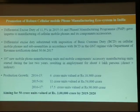So we put in a phased manufacturing program, a 4-year program, which was notified with the objective of substantially increasing the domestic value addition and establishing a robust cellular mobile handsets manufacturing ecosystem in India. This phased program covers several items, which I will show in the next slide, and how we have done it we will discuss in the subsequent slide.